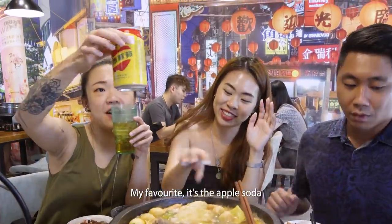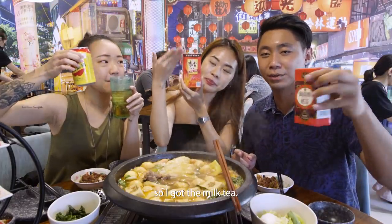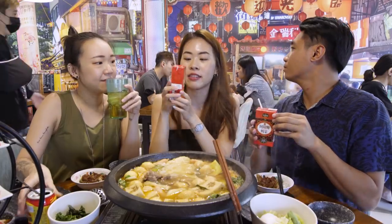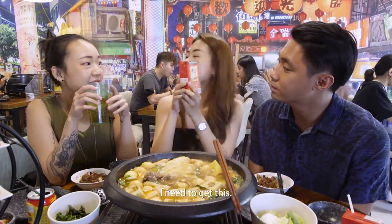Can I also give some kudos to their drink? My favorite. I wanted that, but she doesn't want to give me, so I got the milk tea. Their beverages here are all imported from Taiwan. They have beer also, which I haven't tried yet. The black tea, the Taiwan beer. Can the boss tell me where to get this? I need to get this.